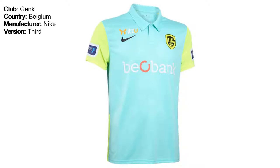It's Genk, Belgium. Nike again, of course. Third shirt again, of course. And yes, it is the exact same shirt as the AZ Alkmaar shirt. Same colours. I know the image looks a bit different because of lighting, but I promise you, officially it is teal and vault again.